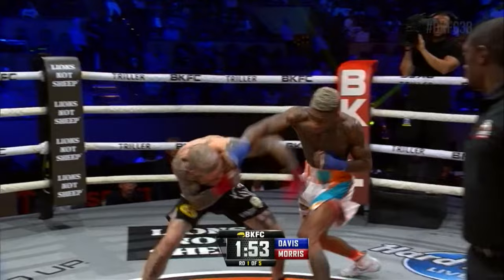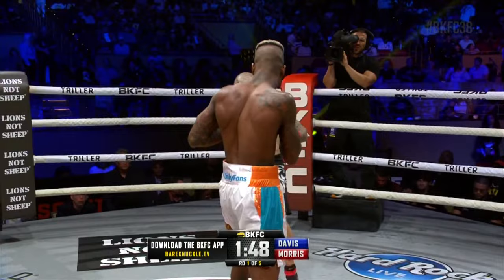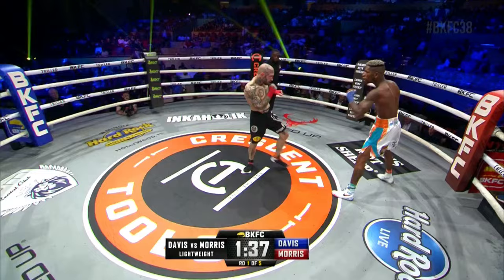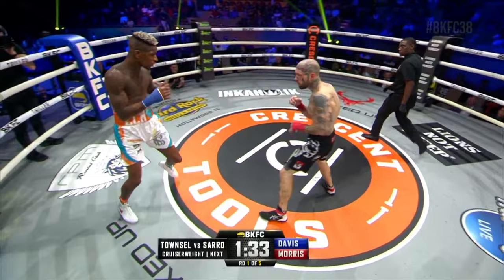You can tell right now Howard Davis, he's just waiting to counter. Stiff jab from Davis from range. He talked about that jab being the key, making his opponent pay every time. Morris missing with the overhand right. Morris missing with that lead left hook. Davis trying to stay long. On the inside, right back out.